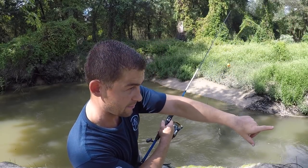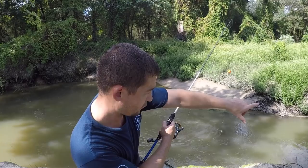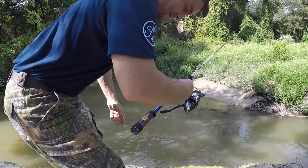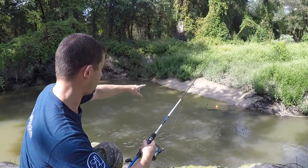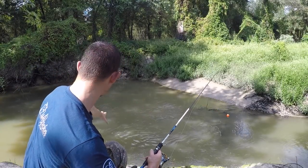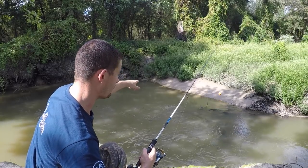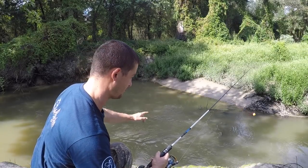Now you can see behind me here, the current's running down here. We've got a shallow part, and then we've got like a dead water pool there. So the current's running tight underneath me, and we've like undercut these roots and slack water there. So what I'm going to do is I'm going to trot the bait down.